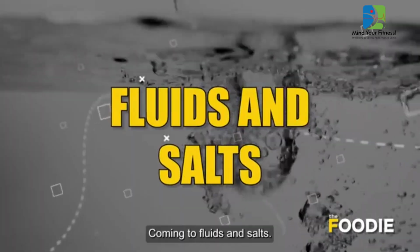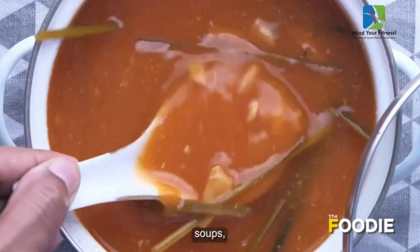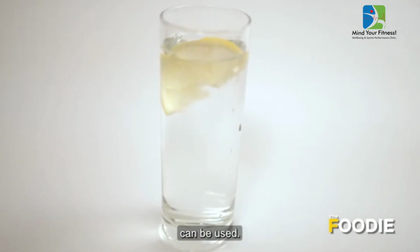Coming to fluids and salts. Now, fever and loose motions are associated with dehydration. Thin buttermilk, soups, coconut water, of course, unless there is a potassium restriction, salted lemon water, ORS can be used.